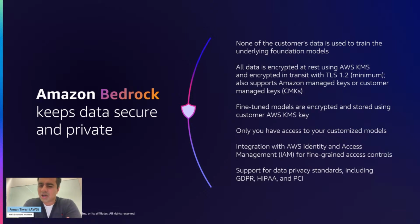There is also the term fine-tuned models. We allow you to do that with Amazon Bedrock, where you can bring your own labeled data, store it in a data store like Amazon S3, and train the pre-trained model with your enterprise data to create a fine-tuned model that understands your nomenclature even better. Then we have integration with IAM for fine-grained access controls, and a lot of compliance certifications: GDPR, HIPAA, PCI, SOC 1, SOC 2, things like that.